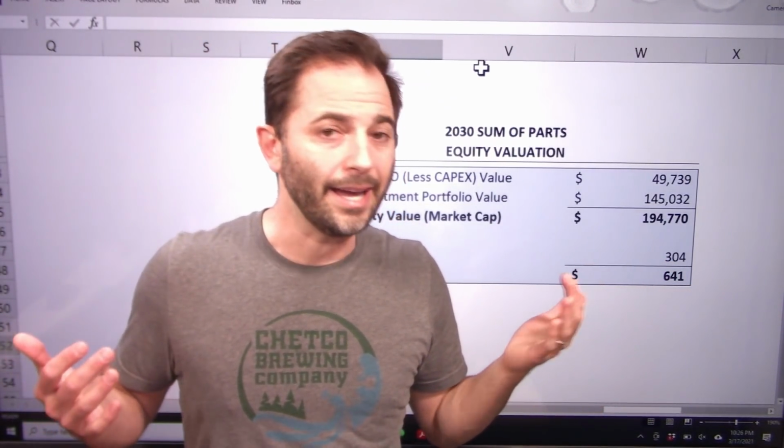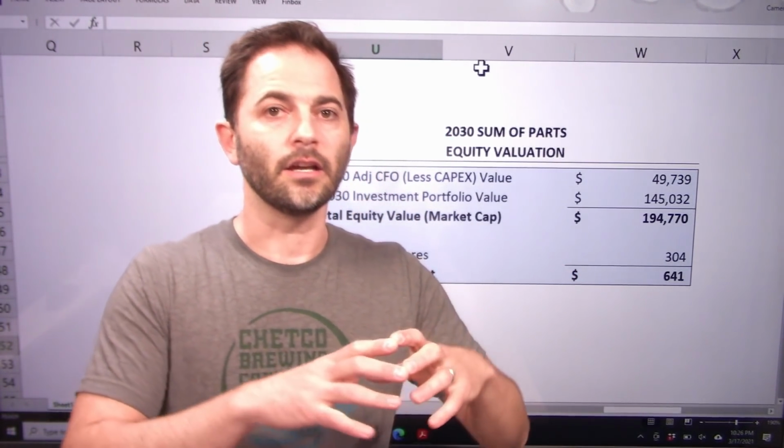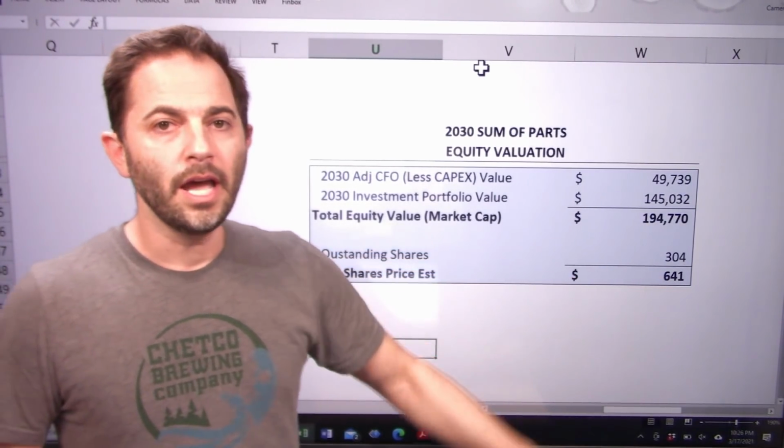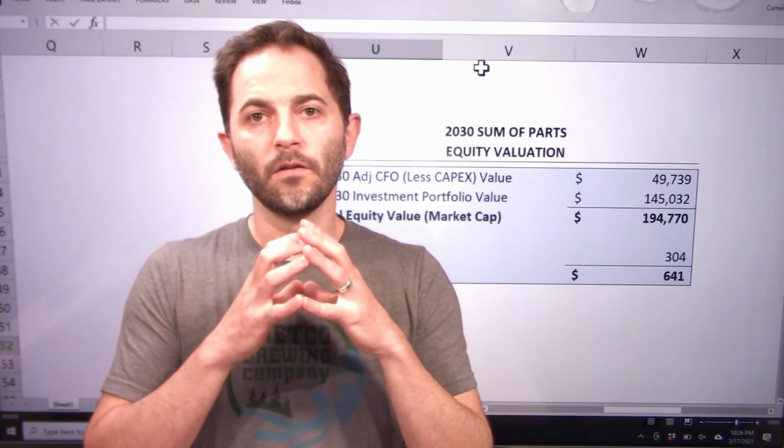Shares outstanding, 300 million, right? They've been chewing those shares up over the last decade, buying 5% every year. So there's a lot fewer shares outstanding for such a monster equity portfolio. I divide the two and I get $641 per share as a long-term forecasted stock price.